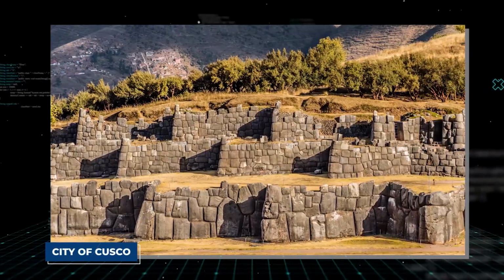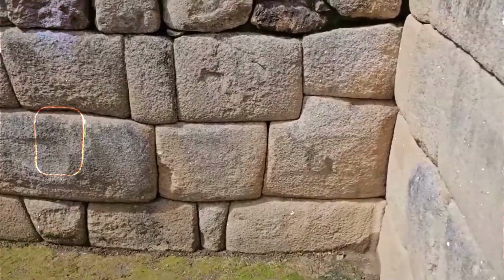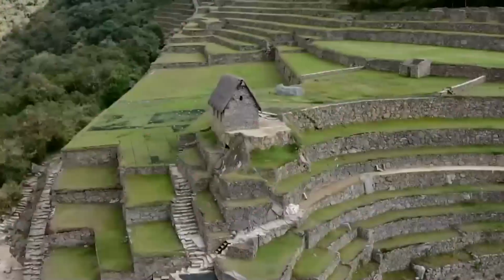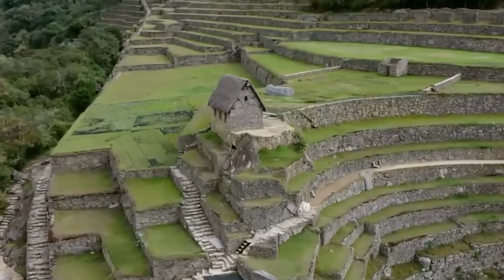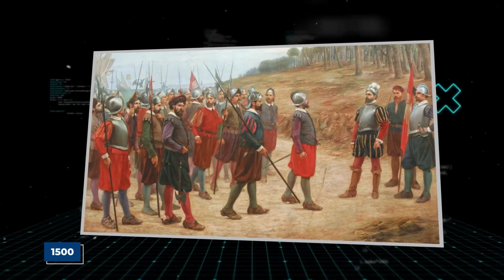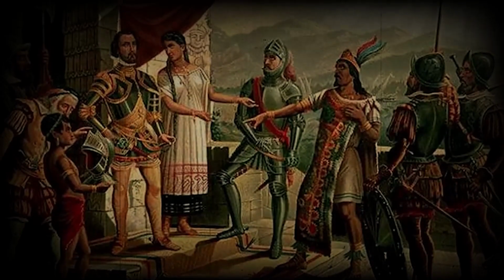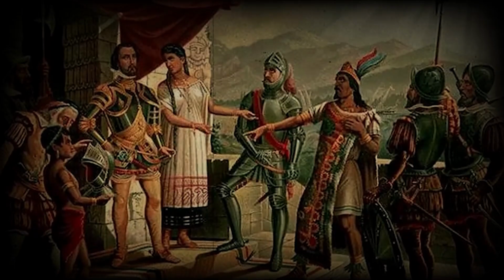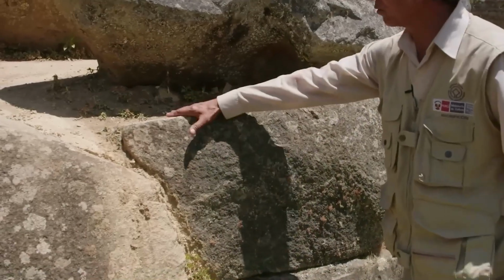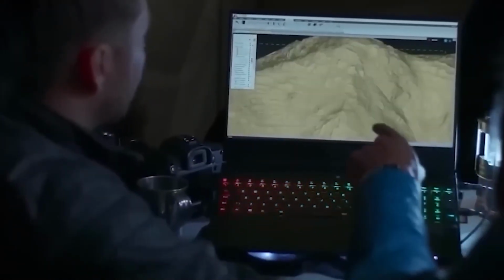In the city of Cusco and other sites like Tiwanaku, you see the same thing. Huge, perfect stones at the bottom and smaller, messy stones on top. It is like someone found a perfect stone base and built their own houses on top of it later. When the Spanish came in the 1500s, they asked the Inca who built these massive walls. The Inca said they did not know. They said the giant stones were already there when their grandfathers arrived. For a long time, scientists thought this was just a myth, but now the radar is proving the Inca might have been telling the truth.